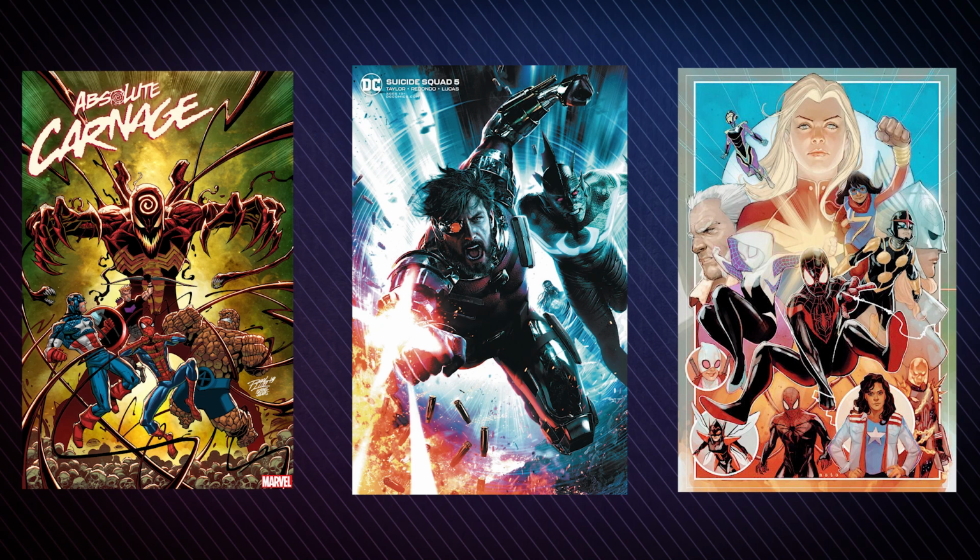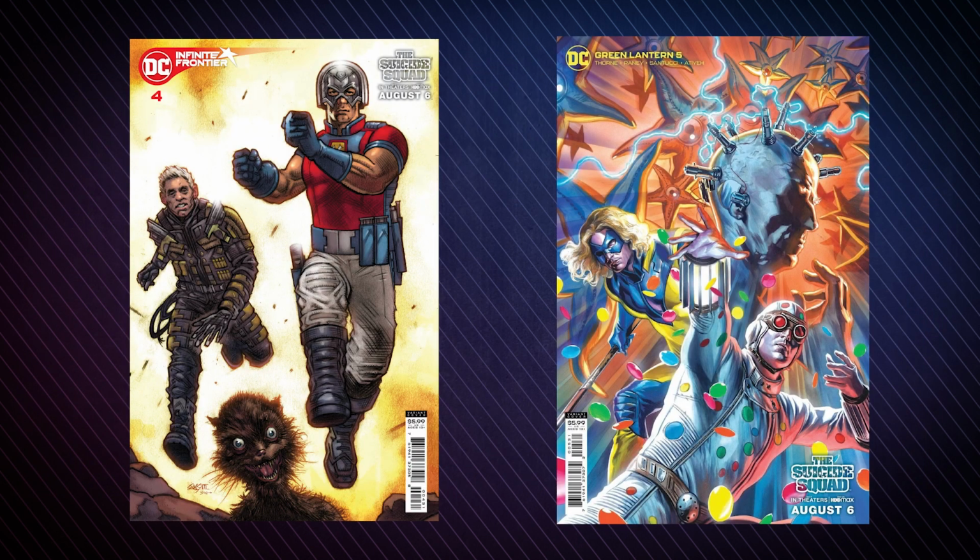Variants serve to give collectors something different to collect from the usual standard cover art, with variants often done by leading industry art professionals, or even at some points used to promote other comic books or other comic book properties, such as comic book movies or TV series, like the recent Suicide Squad movie covers seen on many of DC's books these last couple of weeks.